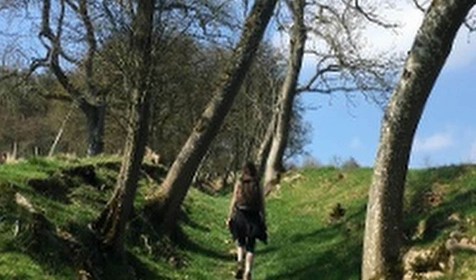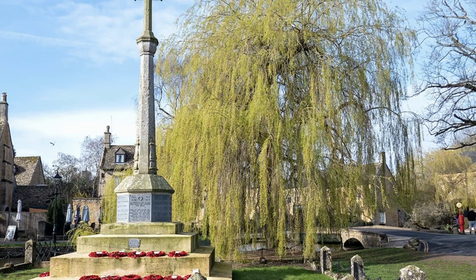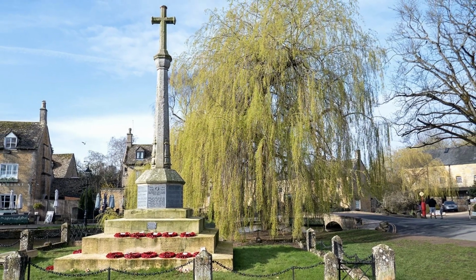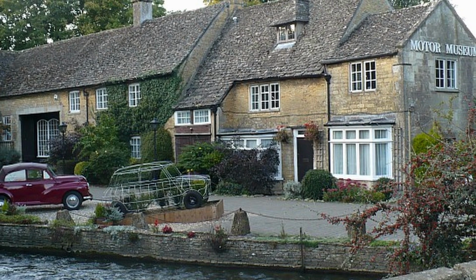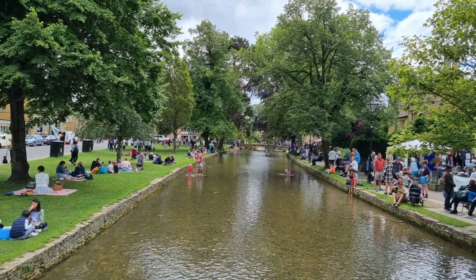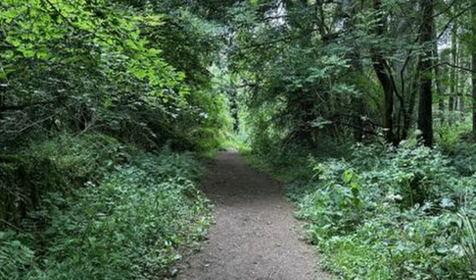For a pleasant short walk which requires no map, walk towards the War Memorial and Cotswold Motor Museum in the centre of the village, and follow the River Windrush along the Windrush Way. You can walk a short distance along the riverside path until you've had enough, and then turn around and come back the same way.